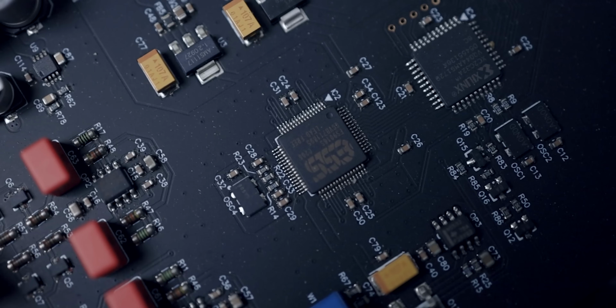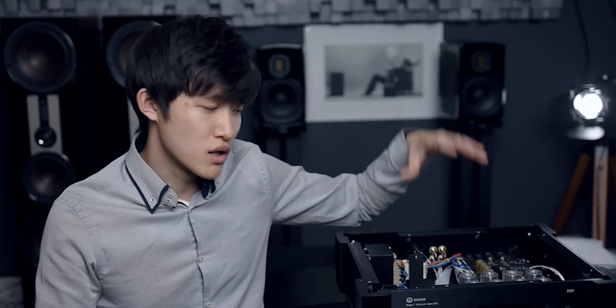And they may not be using the most latest chip, but from my understanding, they have done countless A/B tests between different chipsets to find the one that is most suitable and good match in terms of sonic characteristics and how everything works together for their analog stage.